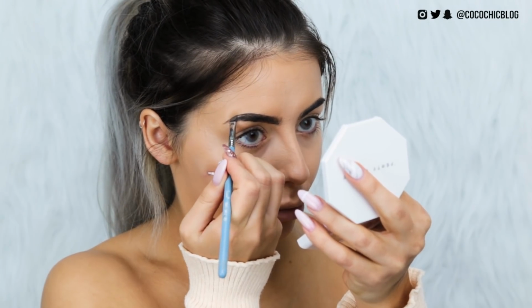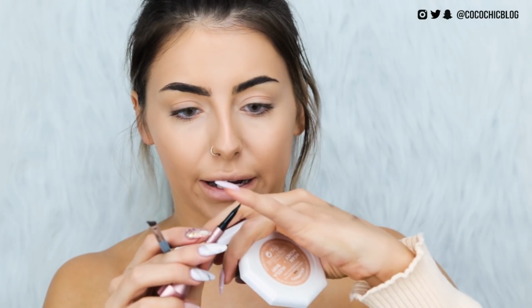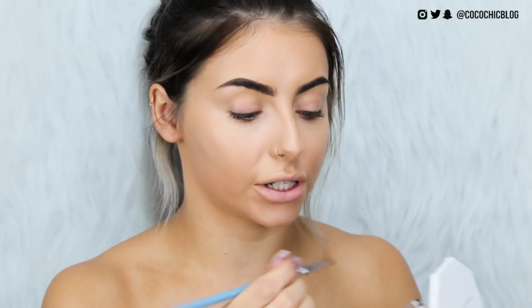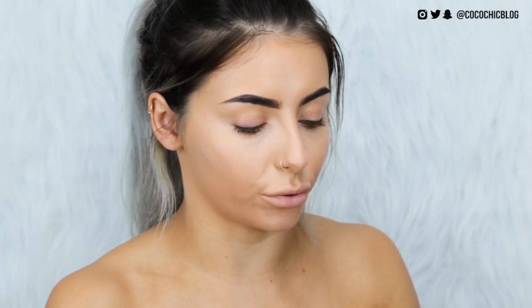Ooh, that is a good color as well. What is Asda doing here? Everything seems to be really bloody good. I think I'd prefer using my own brush just because this one is a little bit flimsy. Oh yeah, much better. So the brush is fine, you can definitely use it. It's just a little bit bendy, so you're not really going to get as precise a line as you might want. The product itself is really quite soft, so you just need to tap your brush in, and that's all you need.